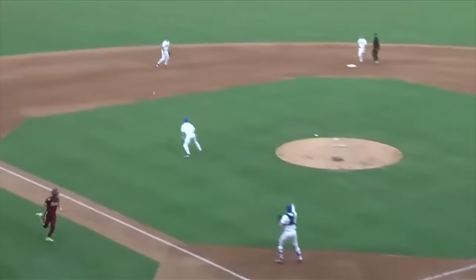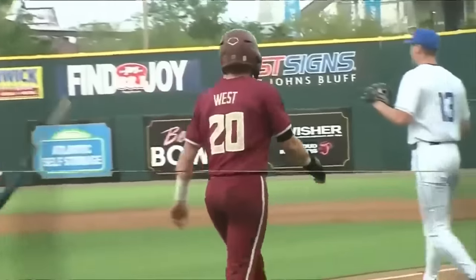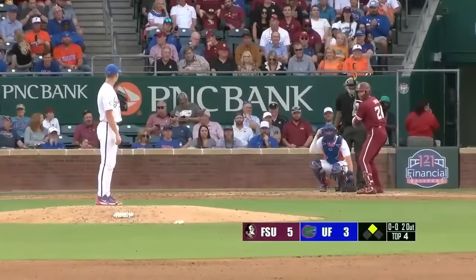Yeah. So now Cam Smith, the two-hole hitter, 1 for 2. Slater throws over to first, diving back in. There is Williams. Williams does have 2 stolen bases on the year. Picked up his 9th RBI of the season. Here with 2 outs.